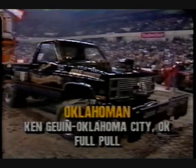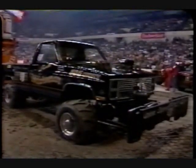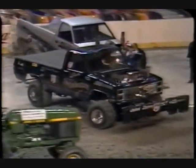Well, it might be husband and wife against each other in the pull-off. Paula Ewan and Ken Ewan, both with full pulls and both in the pull-off. A great pull tonight for Ken Ewan and the Oklahoman.